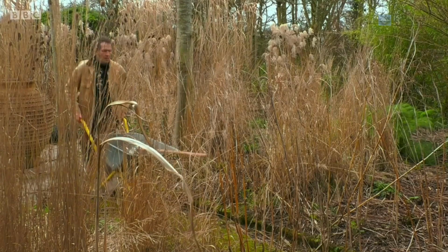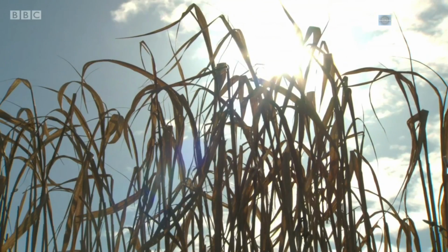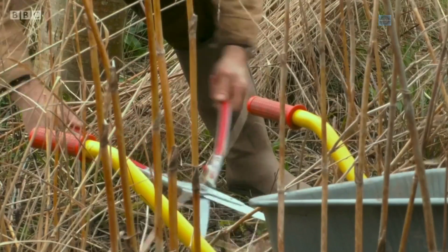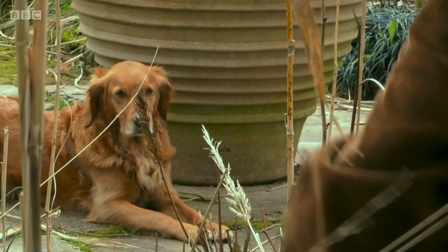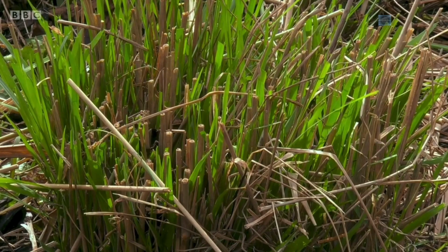It's time to cut back deciduous grasses such as miscanthus. Remove all last year's growth, cutting right back to the ground. This can then be shredded and added to the compost heap. And with light and air, the new green shoots will quickly develop.